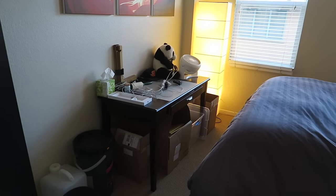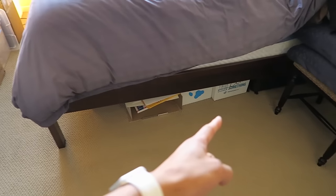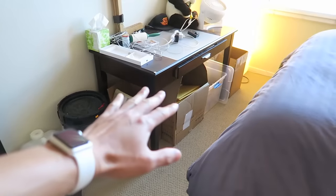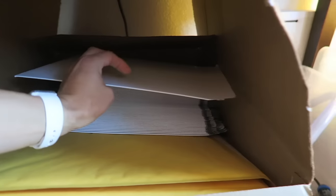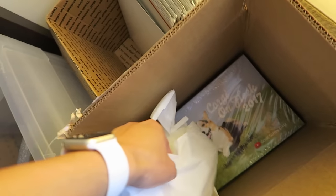I've converted my bedroom into a calendar shipping station with all these boxes under my bed. Over here, we also have all of our aquarium stuff at the same time. We've got shipping envelopes, we've got calendars, we've got everything ready to go. While I was gone, I had my friend shipping them out. While I'm back home, I'm gonna be shipping a lot of them out myself.